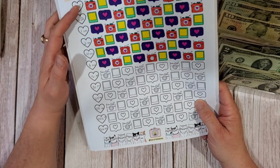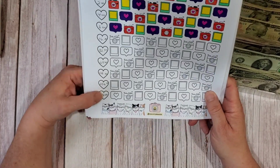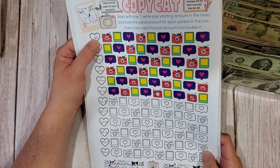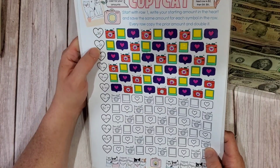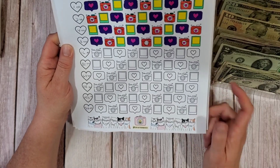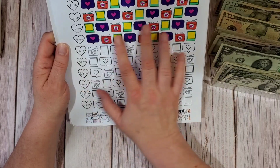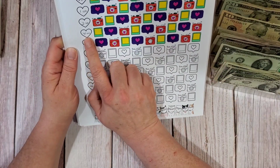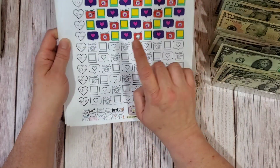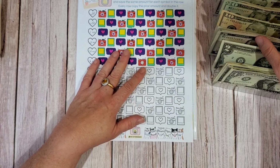So you can see how fast these hearts and these lines increase as you double. So you might want to start perhaps with a penny or a nickel and double all the way down. So this challenge might take me a while, especially getting down to the bottom rows. Today I've already pre-colored in, and I'm stuffing the $4 row and the $8 row, which equals $108. So I'm going to take 108.